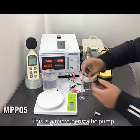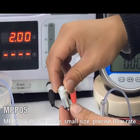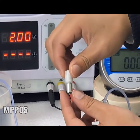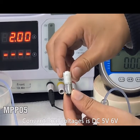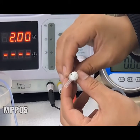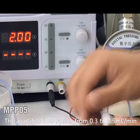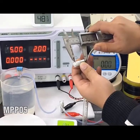This is a micro peristaltic pump, MPP05, with low noise, small size, precise flow rate. The conventional voltage is DC 5 volts, 6 volts. The available flow rate is from 0.3 to 0.5 milliliter per minute.